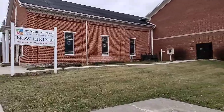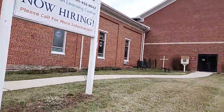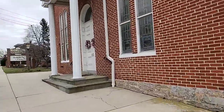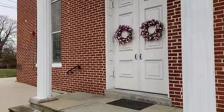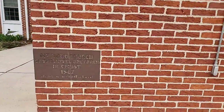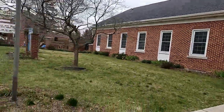So here's Mount Nebo. Also another beautiful church. I think this is probably a newer one than Trinity was. Let's see, we've got the dedication here. Oh no, this is just as old as Trinity. 1867. Wow, very good. I didn't realize the church was this old. It's in amazing condition for being that old.